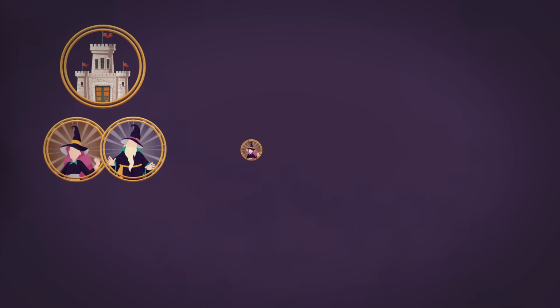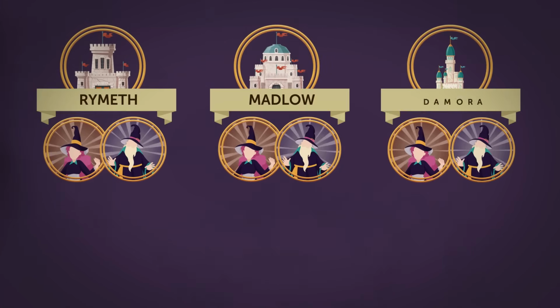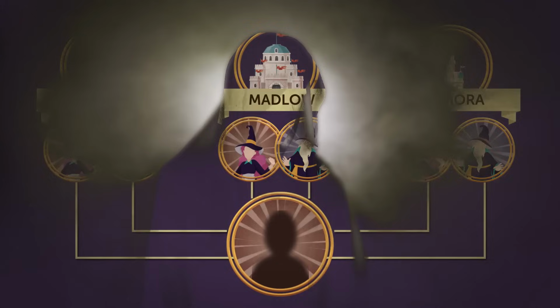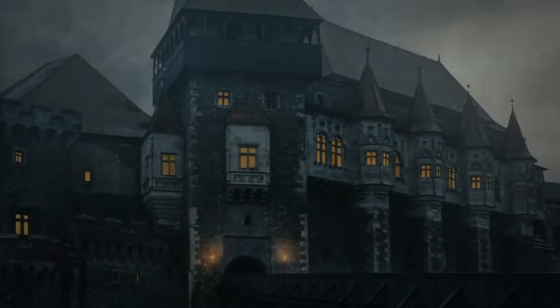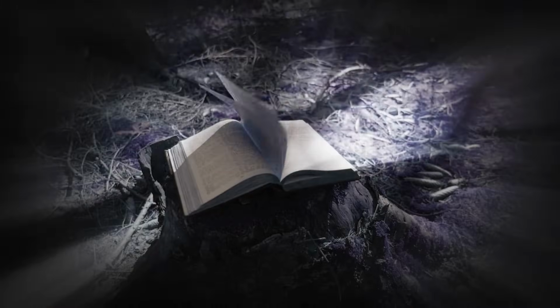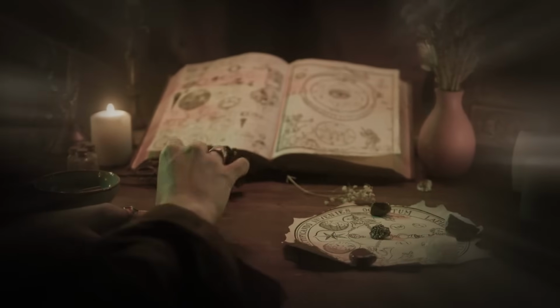A pair of siblings found a house each, and the names of those houses are Rymeth, Madlo, and Damora. All 6 of them also founded the 4th house, named after their 7th sibling who went missing when they were young. You are invited to study in the magical school, but as you arrive, you have to be sorted into your house. You have to put your hand on the sorting book and wait for its decision to light up on the cover.